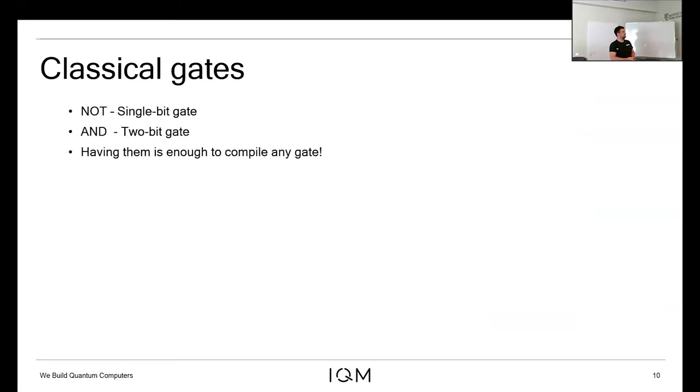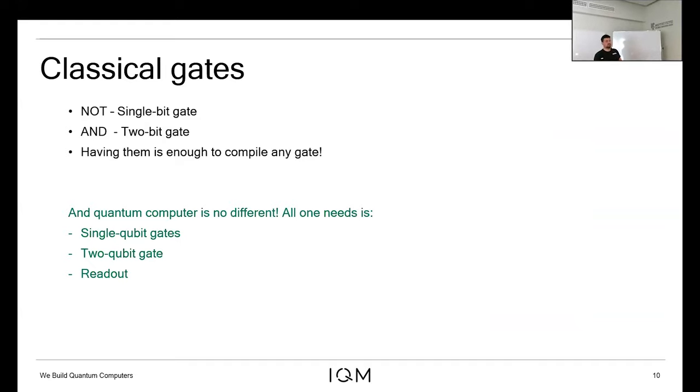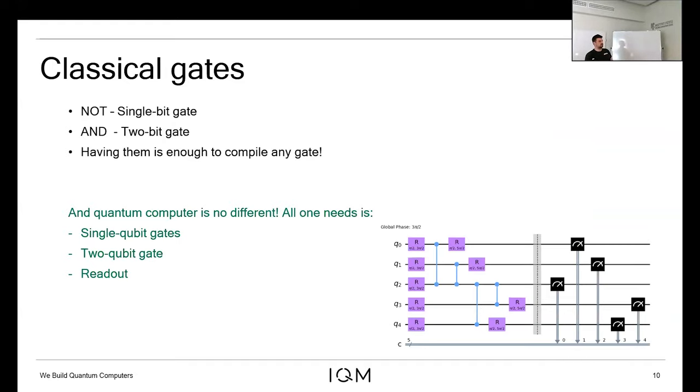Okay, you probably know what the gates are. In classical computers, we have a universal set of two gates that lets us compile any algorithm. So for quantum computers, we also need a set of universal quantum gates. What we use is all the single qubit gates, so you can do any arbitrary single qubit gate. And then for our two qubit gate, we choose the conditional Z, which together is enough to compile any circuit. And then we have readouts to measure the qubit in Z basis. So it's always in Z basis. In order to do something else, you need to do gates.